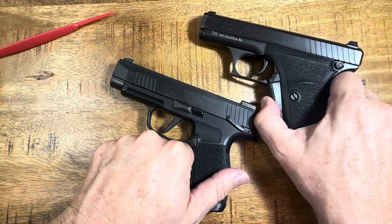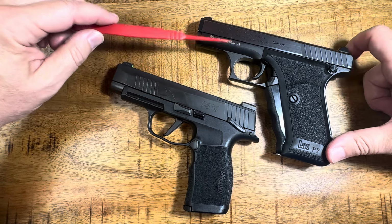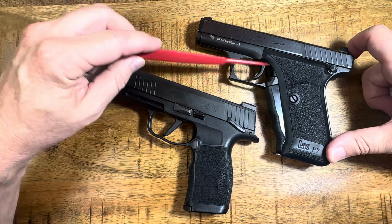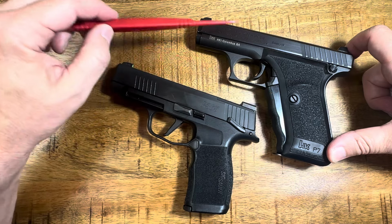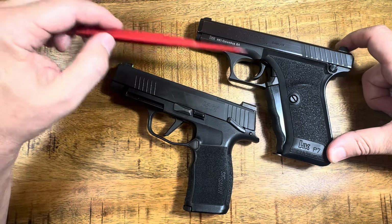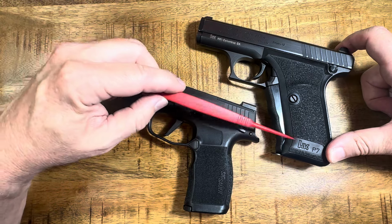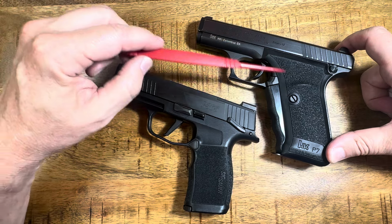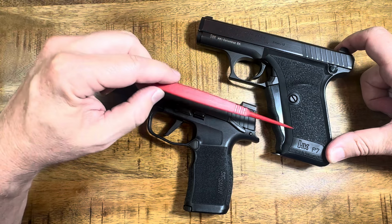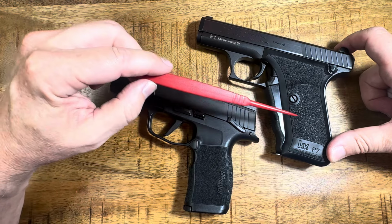A couple things about the guns, in case you don't know, it won't be a full history lesson, but the P7 was a gun designed after the Munich massacres for the German police force. It was part of a contract to get more powerful cartridges for more powerful firearms for the police force over there. SIG, Walther, and H&K all submitted options, and they all got the contracts: the P5 Walther, the P6 SIG, and then the P7 H&K.